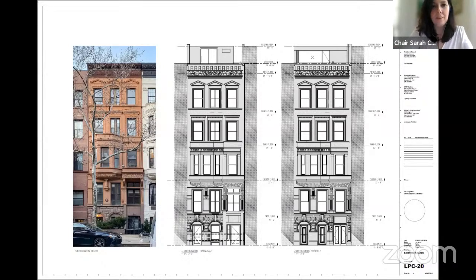Commissioner Lutfi? I think the applicant has done a good job on this project. I'm fine with the idea of removing the transom and having there be uniformity in terms of the windows on the parlor floor. If the majority of the commissioners think that the sills should be raised at the garden level, I'll support that, but I'm actually fine with it the way it is. And I think the back also works. Okay, thank you. Commissioner Jefferson?